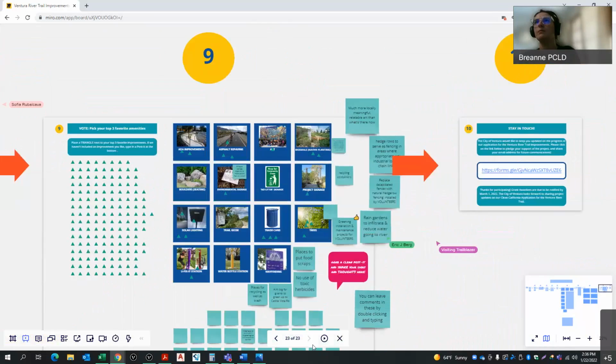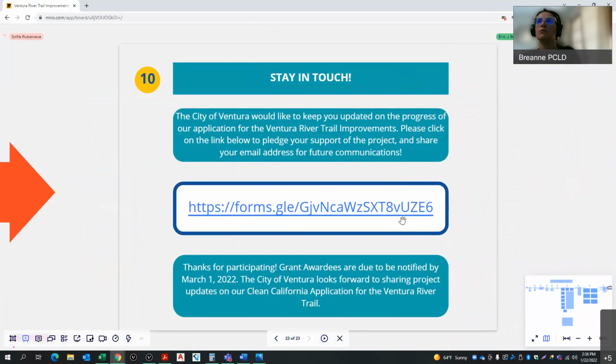And so at this time, we're going to invite you to use the link that's here on the board. This is a really short Google form where you can pledge your support for the project. The grantor is asking us to have community members pledge support of the project in our application. You can provide your email address if you want to stay in touch with us for future communications around this project and application. And there's also a space where you can leave a longer comment or ask any questions that you might not get answered here today.